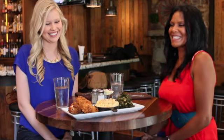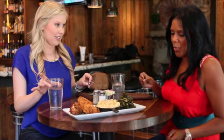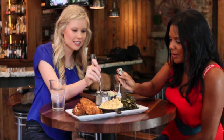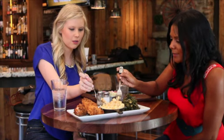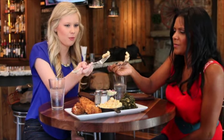Excellent. Give it a try, guys. See what you think. Thank you very much. Okay, this macaroni and cheese looks pretty heavenly. Okay, let's start there. I like that it's kind of crispy at the top too, almost like pancetta. And buttery on the bottom. Ooh, that's hot. Look at that steam. Okay.